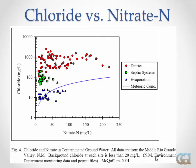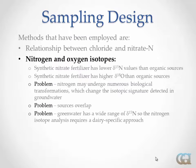This is from a study the Environment Department in New Mexico did in 2004, looking at this log of chloride in milligrams per liter and log, a constant and numerical arithmetic scale for nitrate. So you can see that based on this study, the range of concentration at dairies of your nitrate chloride concentration is huge. Septic systems are more tightly clustered, and evaporative, here's a meteoric concentration for the nitrate to chloride ratios, and you can see what the evaporation portion is. And you can see here that we've got an overlap between dairies and septic systems that was specifically identified by the regulatory agency in New Mexico.